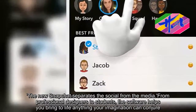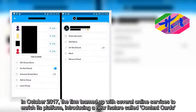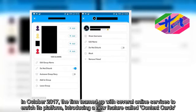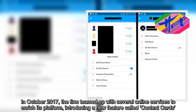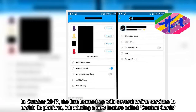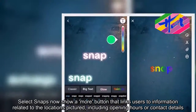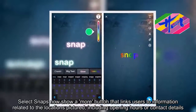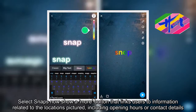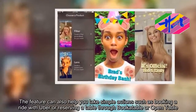In October 2017, the firm teamed up with several online services to enrich its platform, introducing a new feature called Context Cards. Select Snaps now show a More button that links users to information related to the locations pictured, including opening hours or contact details. The feature can also help you take simple actions such as booking a ride with Uber or reserving a table through Bookable or OpenTable.